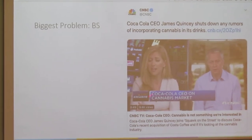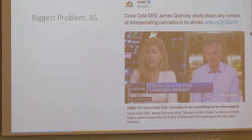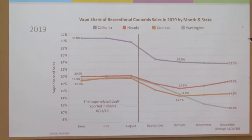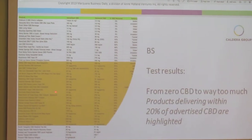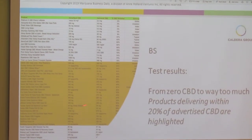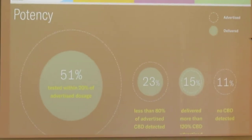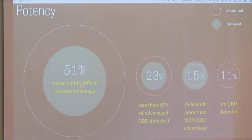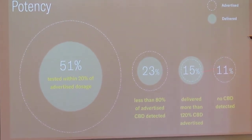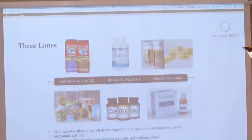So we were hoping Coca-Cola would take all of our nice isolates, but that didn't happen. We had the vape crisis, which didn't help. We had test results which were all over the board. You see, only 50% of the tests of the potency of the material were correct. A lot of BS on the advertised content of the material.